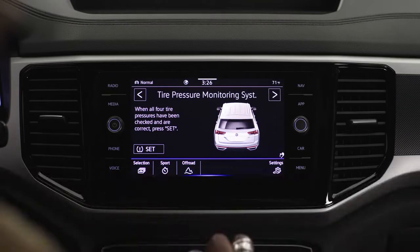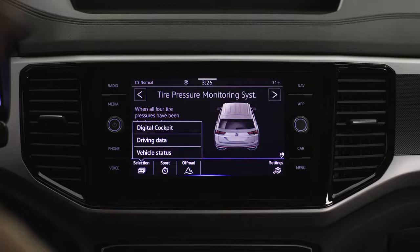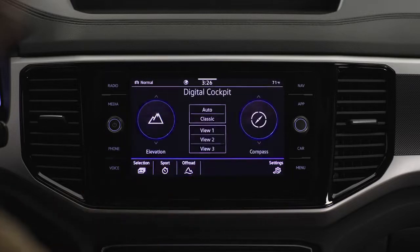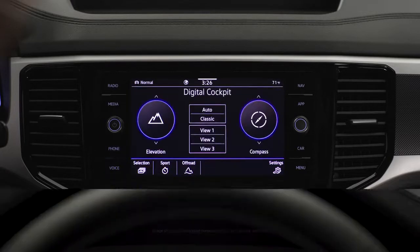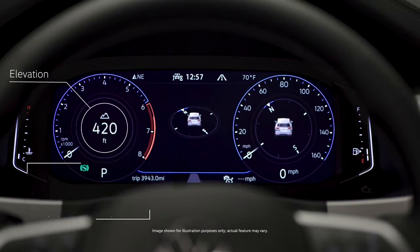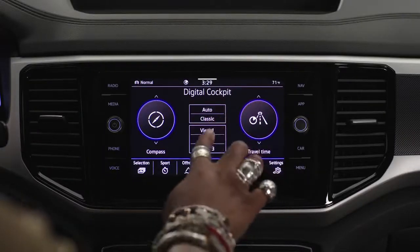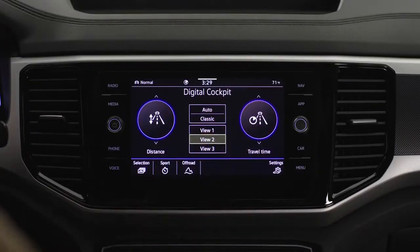From the infotainment center, it's easy to set up your Volkswagen digital cockpit. You'll see a depiction of your instrument cluster and options for what information you'd like displayed within the traditional speed and RPM dials. Things like elevation, compass, range, and time to destination. You can also choose what information will be displayed in the center of the digital cockpit, or choose a completely different display mode. You can even have your navigation displayed right in the digital cockpit. In short, you can customize based on what is important to you.